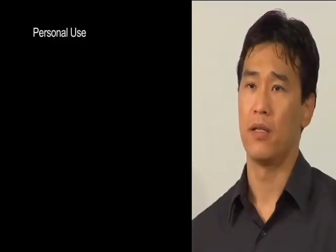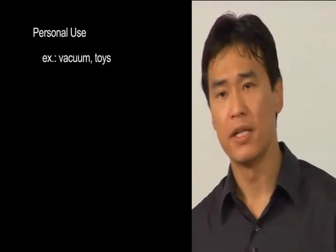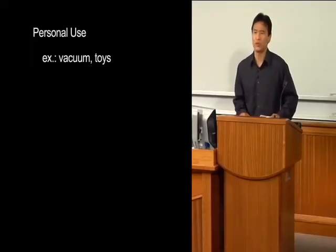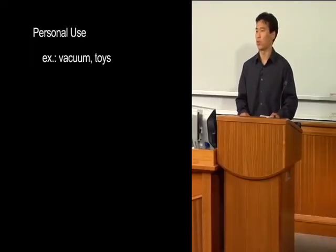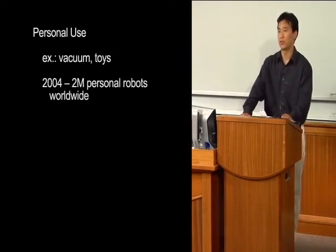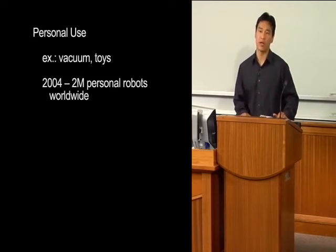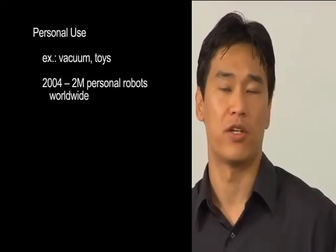Robots are also becoming more common for personal use. Many people use robots to vacuum their homes or as toys just to play with. In 2004, about 2 million personal robots were used worldwide, and that number has continued to go up. For instance, the government of South Korea hopes to have a personal robot in every Korean home by the year 2013.